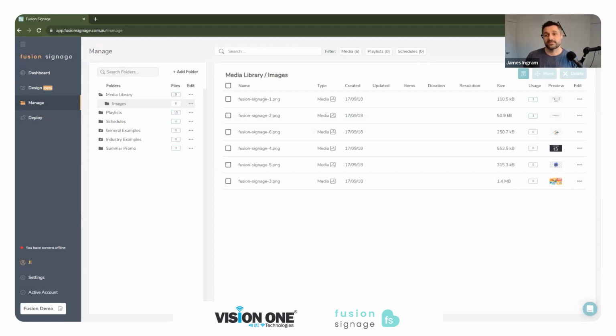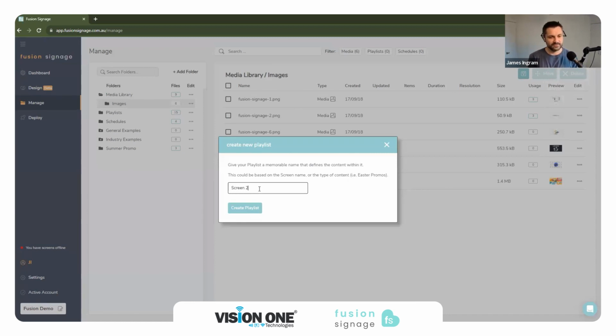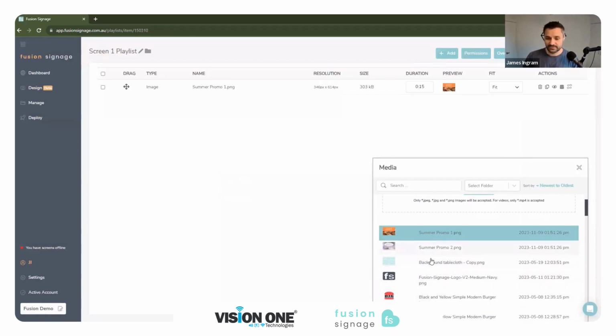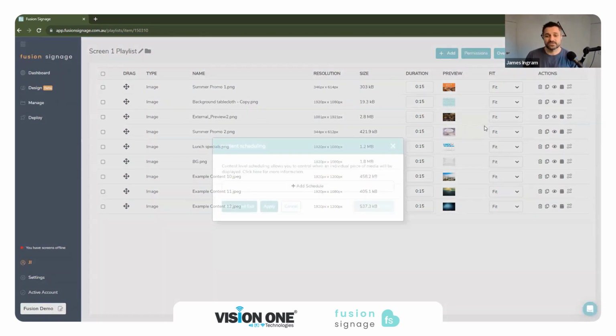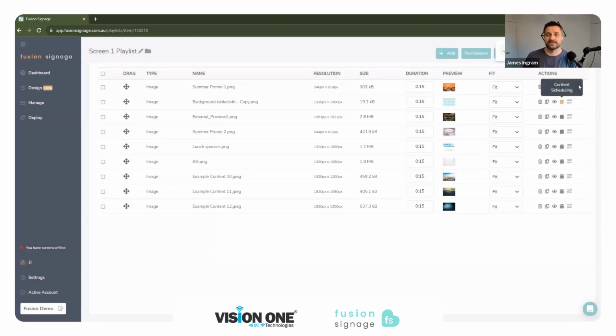The next step is to create a playlist. So putting a playlist together, click on playlist and we'll call it screen 1 playlist. And now we've got our playlist editor where we can start to add media. So if you've uploaded it, you can click on the files and start to build that playlist behind the content. And then essentially the playlist starts at the top, works its way to the bottom and rotates through all day, every day. You can set durations, you can change the order, you can duplicate, you can even add in schedules to say, well, I actually just want this piece of content to appear on Mondays and Tuesdays between these times, starting from this date. So now that content gets added into the rotation.